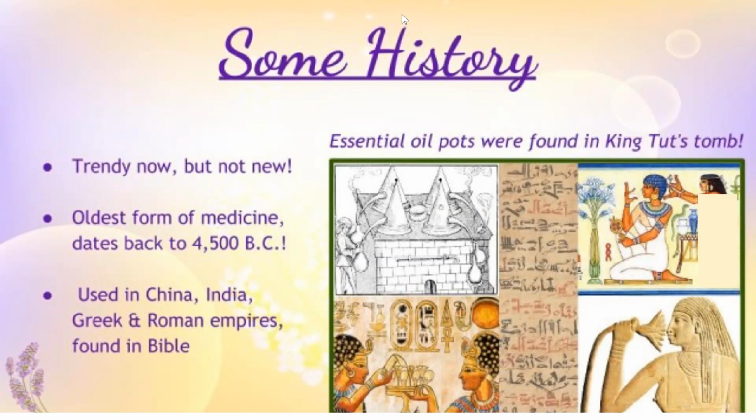Okay, so just a little bit of history. We know that essential oils in this day and time are very trendy, right? Everything has essential oils. Candles have essential oils. Fragrances have essential oils. Essential oils are just flooding the market, right? But they're not new at all. As a matter of fact, they were actually the oldest form of medicine, dating thousands of years back.